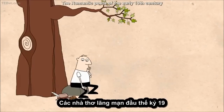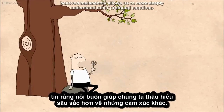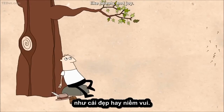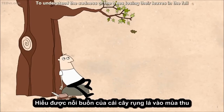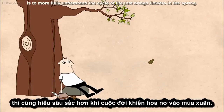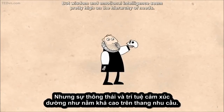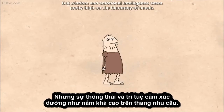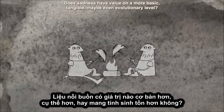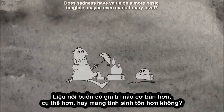The Romantic poets of the early 19th century believed melancholy allows us to more deeply understand other profound emotions like beauty and joy. To understand the sadness of the trees losing their leaves in the fall is to more fully understand the cycle of life that brings flowers in the spring. But wisdom and emotional intelligence seem pretty high on the hierarchy of needs. Does sadness have value on a more basic, tangible, maybe even evolutionary level?